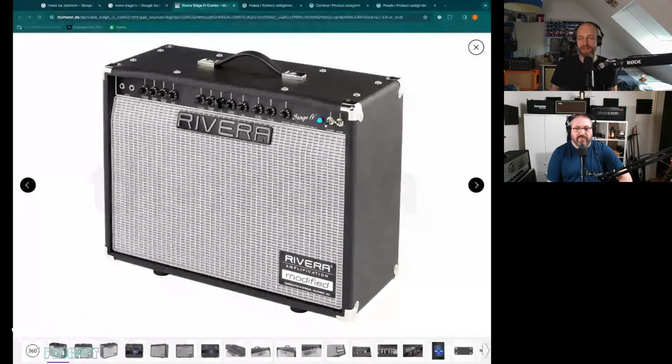So that's the Stage Four. And Stage Four is kind of a fitting name because his depth of modification for those amps would go in stages. So stage one was an easy modification, maybe an added effects loop if that is considered easy, and then at some point if you had the full catalog of modifications, that would be stage four. You know, stage four is the highest level, so to speak.